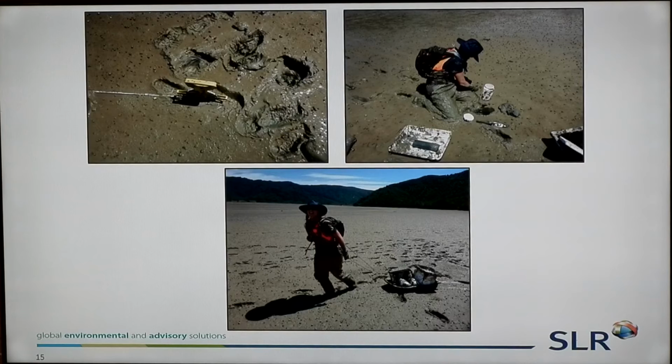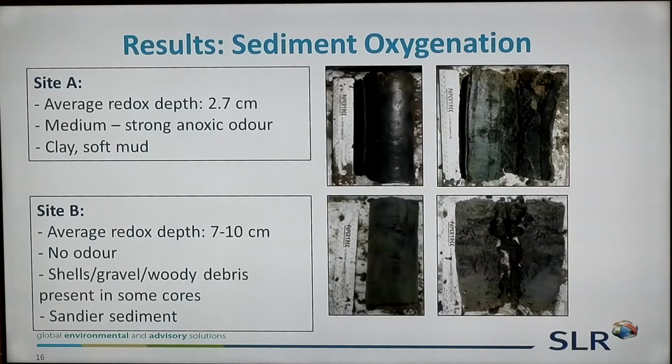So looking at sediment oxygenation, what we look for when we're doing this is normally up in the top parts of a sediment core profile, you see quite light browny grey sediments, and then as you get deeper, if you are in heavily nutrient enriched areas or lots of organic enrichment, you get very dark sediments, and the point at which they change to being dark sediments gets closer and closer to the surface.